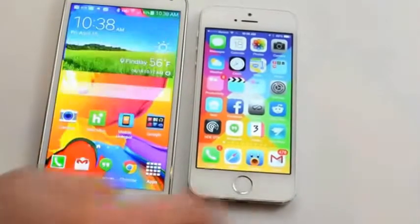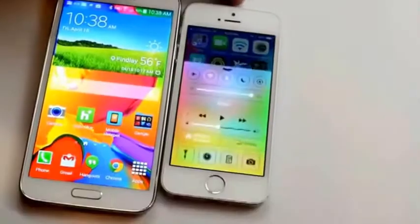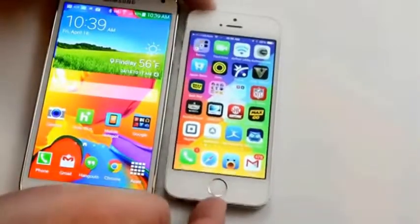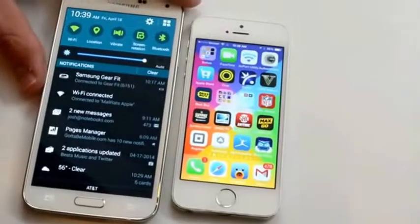As far as software goes, we're running iOS 7.1 on the iPhone 5S, and that gets us a lot of nice features, such as Control Center. We get our Notification Center. Not a huge fan of dismissing notifications. It's just too many taps to do that on the iPhone 5S. On the Galaxy S5, I can just swipe and those notifications are gone.